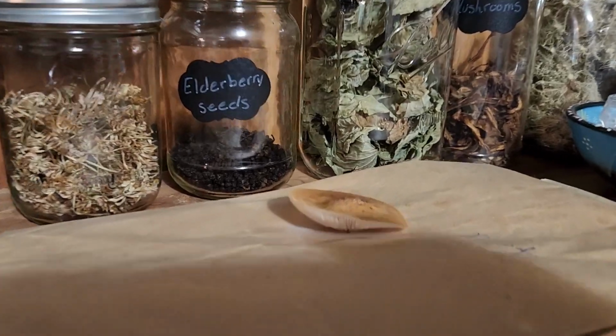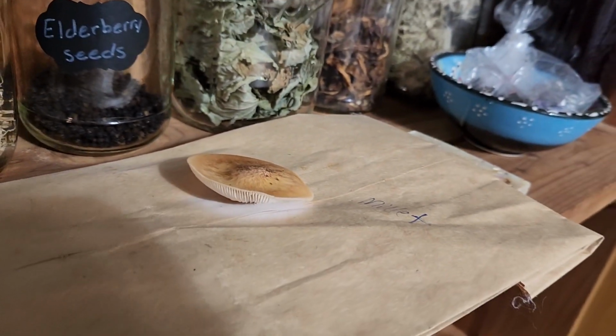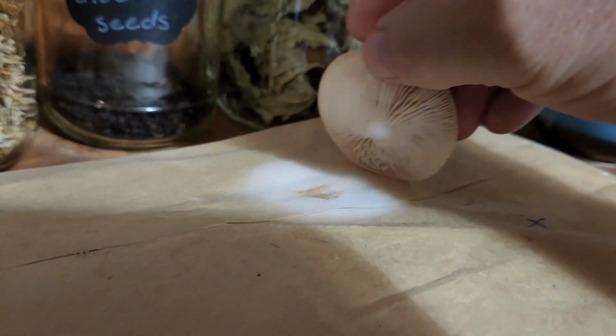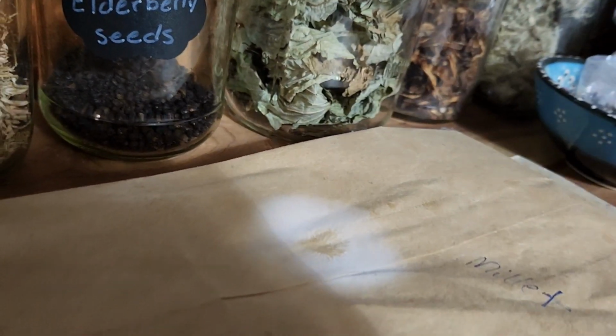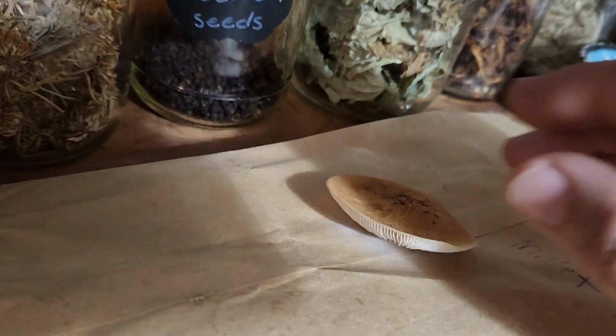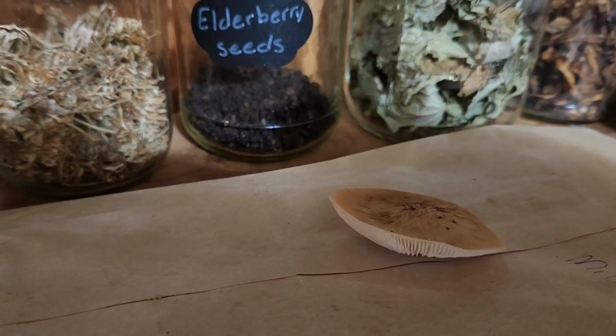Let me show you this. All right. This is the mushroom that Mima put up here. Look at that white. See that dusting? Those are the spores. Look at there. We could wait longer and it would even be more so. All right. The white spores like that show that that is a honey mushroom.